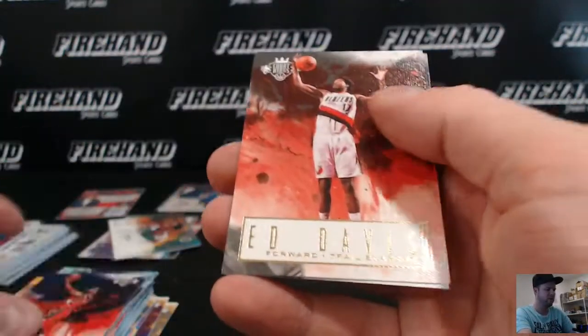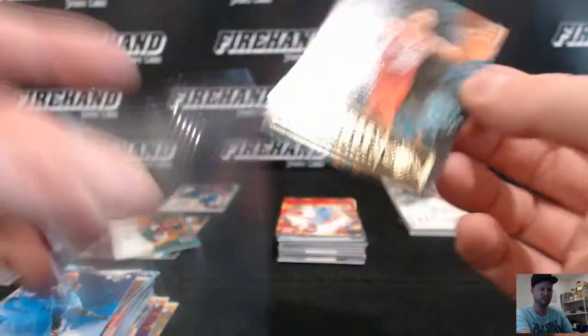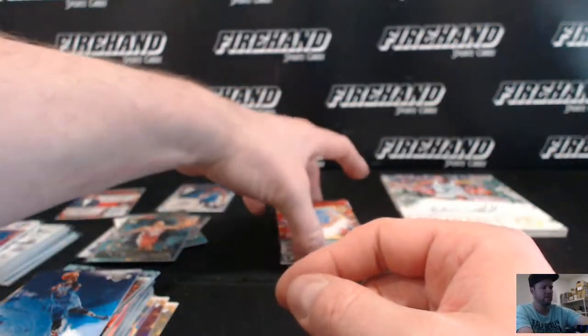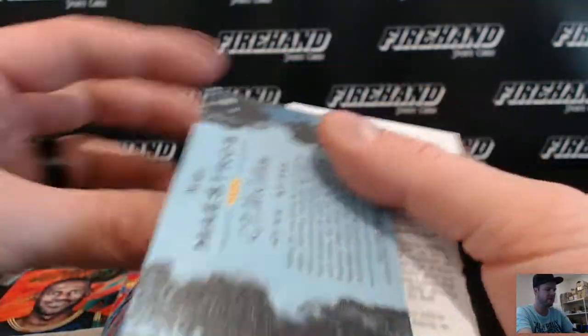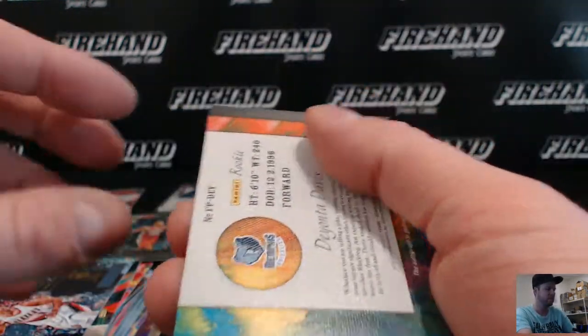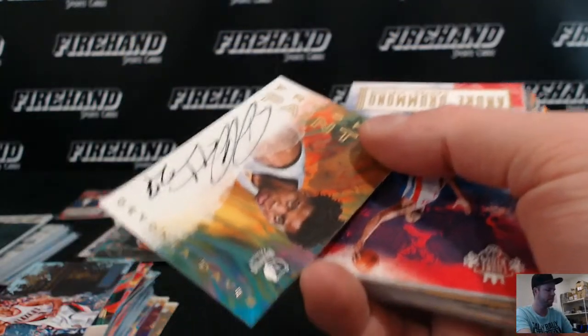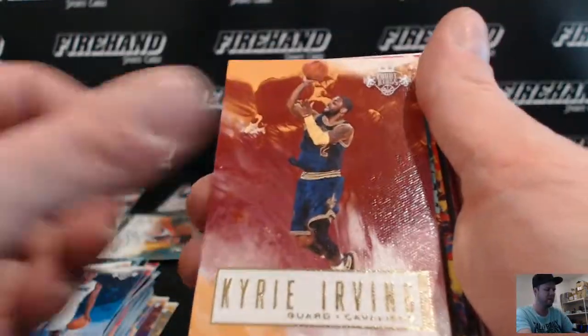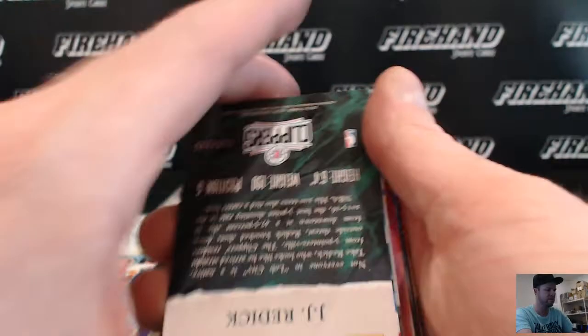Will Barton, John Wall, Ed Davis, Wesley Matthews, Ben Simmons level 1, 76ers. Jamal Murray, level 2 for the Nuggets, LeBron James. C.J. McCollum, Khris Middleton for the Bucks. Vic 22-22. Deontay Davis, the Grizzlies. Drummond, Ariza, Kyrie. For the Kings, Skal level 1, Chris Dunn level 2, still need that level 4.